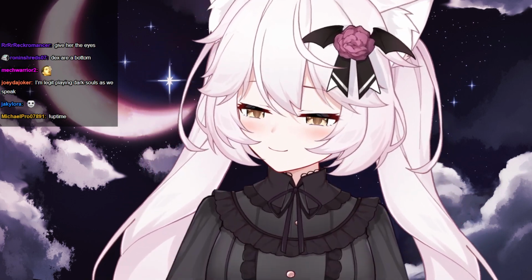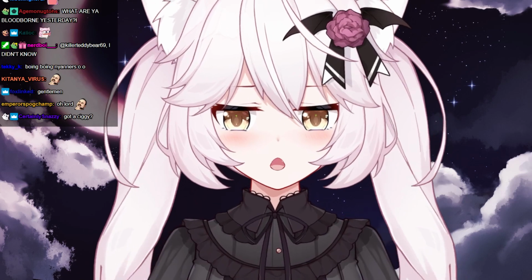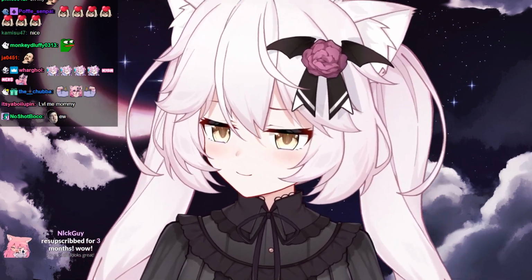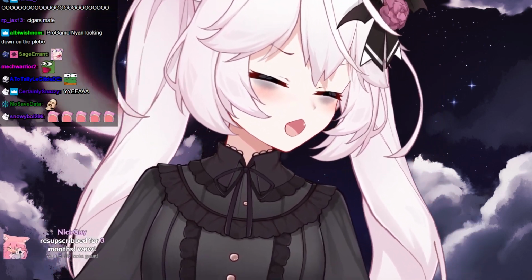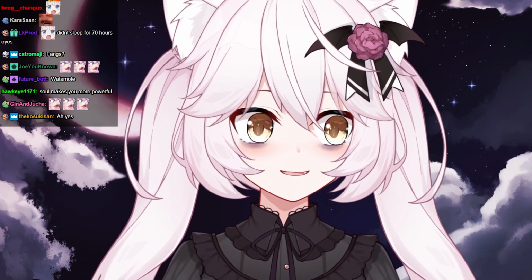Oh! I almost forgot! Another cool feature that I had implemented specifically for today. Behold. Panda eyes. Now, I look as dead inside as I feel! Yay!